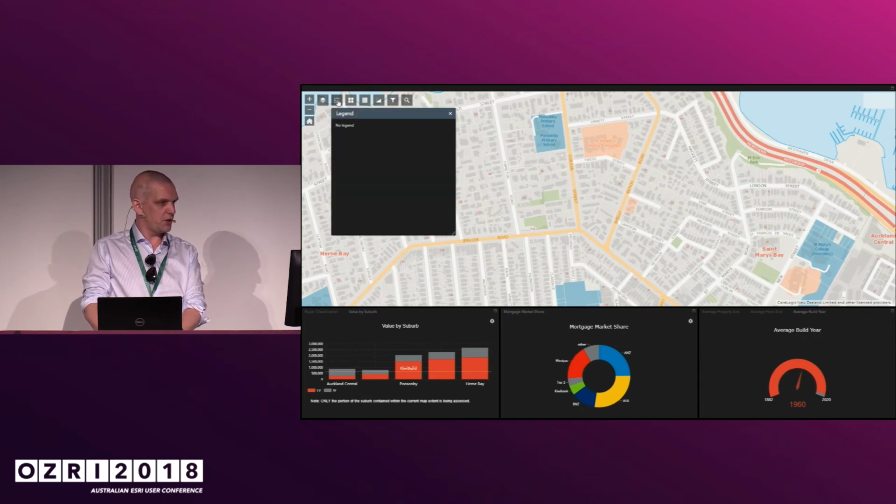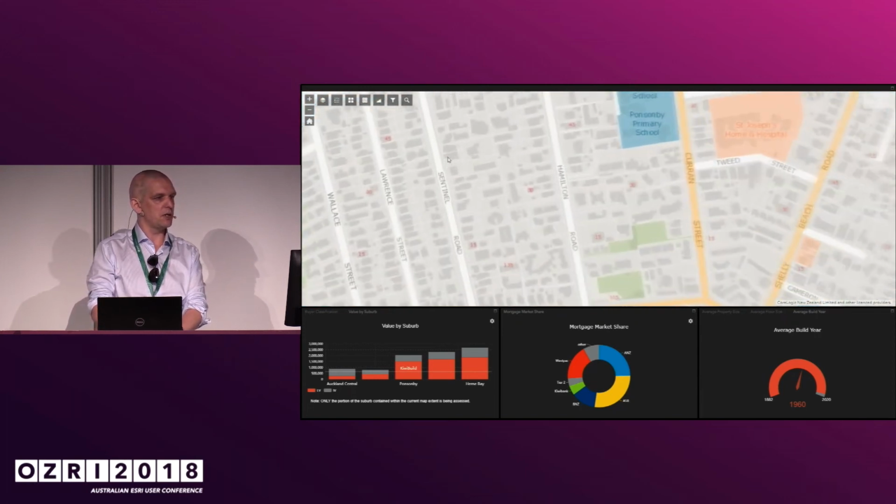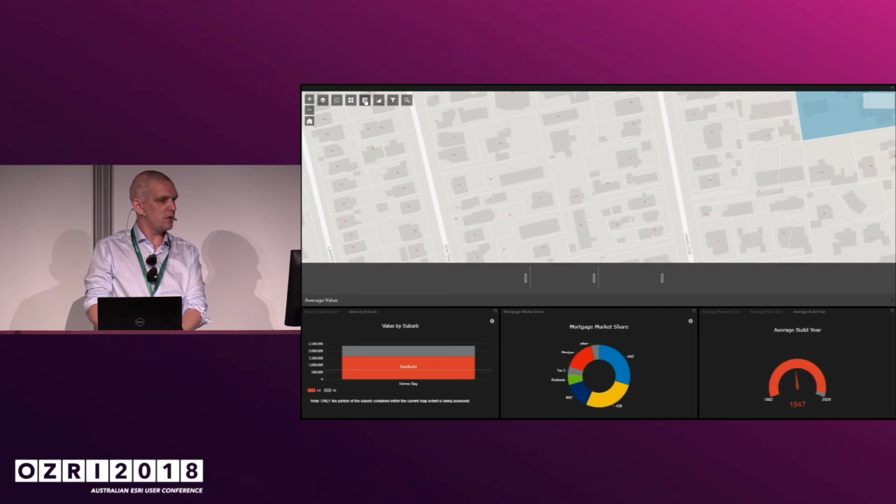We've got the legend, which relates back to that. Base map selector. We've also got an average market value, so that just looks at the land value, CV and LV of a particular area, and a ticker tape, but it can be a little bit slow sometimes coming up. There we go. So that's the capital value, the average land value and the average improvements value.